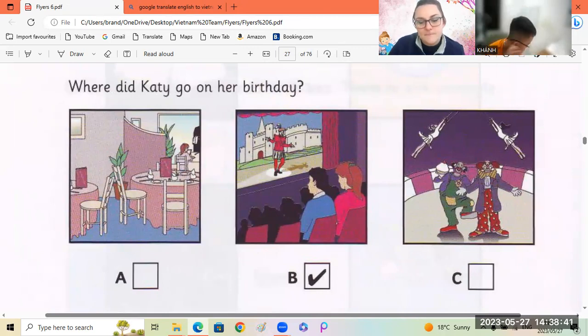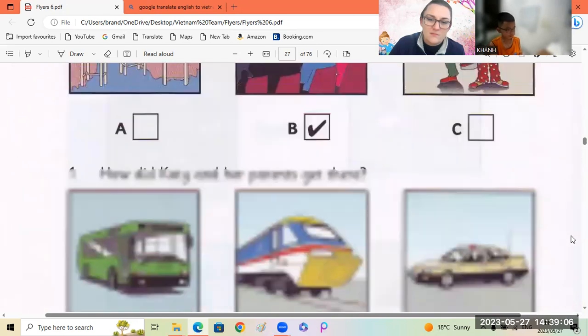Now you listen and tick the box. One. How did Katie and her parents get there? Did you go there by train? We couldn't because there was a problem at the station. We had to take a taxi. Oh, they're expensive. Yes, Mom wasn't very happy about that. She wanted to go on the bus.